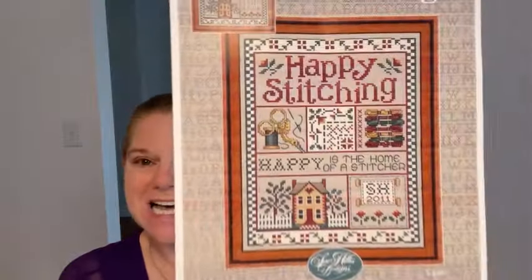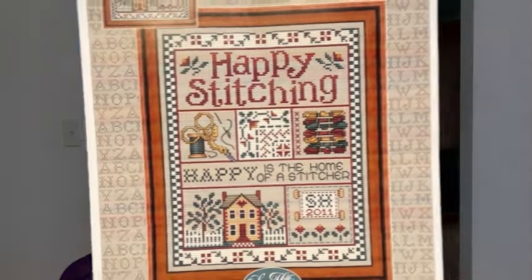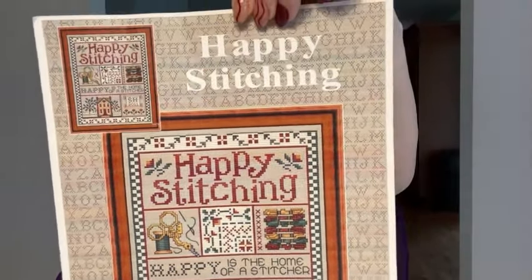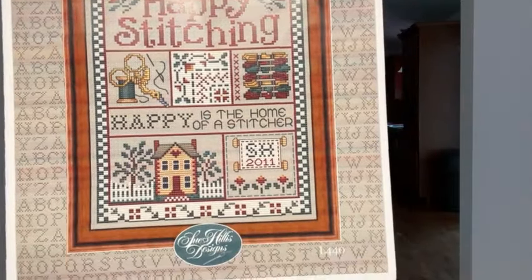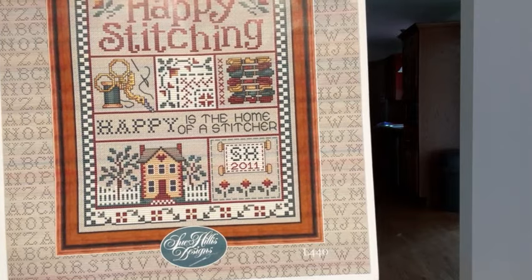And next we have Happy Stitching. And this one is by Sue Hillis Designs. This is on a DMC fabric that I bought at Hobby Lobby, Joann's, Michael's, one of those big box stores. And I have the color of it listed somewhere.